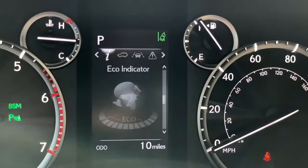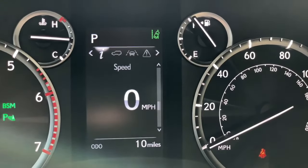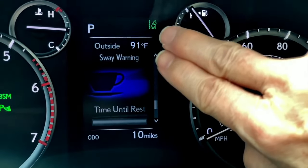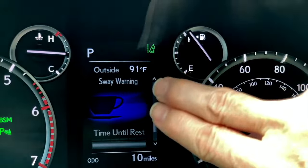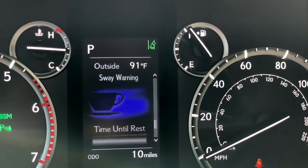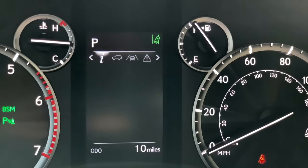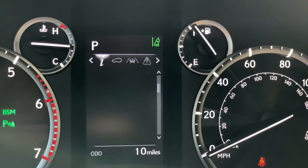You have an eco indicator. If you would like to have an indication for driving in a fuel efficient way, it will pop up automatically. You have a digital speedometer and a sway warning. The sway warning is attached to your lane departure alert feature. If the lane departure alert system has given you multiple corrections in a row, that's when you'll see the sway warning appear. Lane departure alert corrections would happen if you are veering out of a lane without having your blinker on. Arrowing down, we have a blank screen, so you always have an option to have less information if that's what you prefer. And then just continue to arrow until you're on the screen you like.